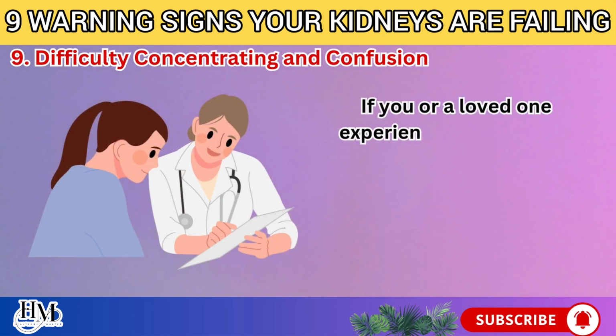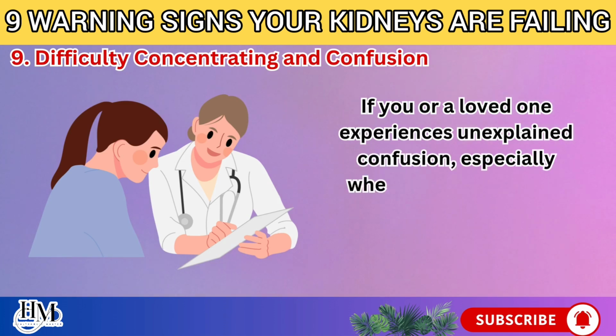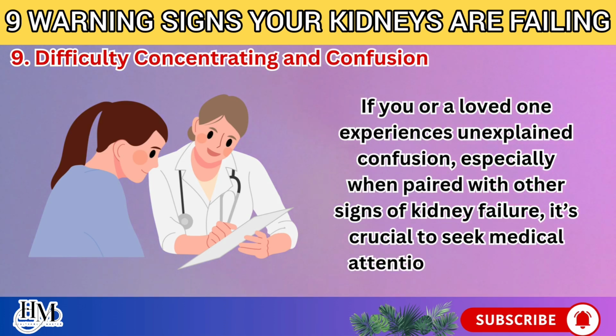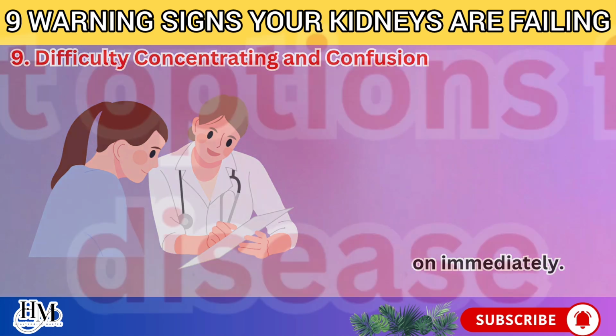If you or a loved one experiences unexplained confusion, especially when paired with other signs of kidney failure, it's crucial to seek medical attention immediately.